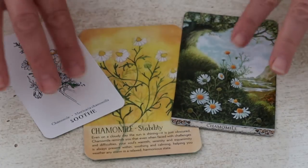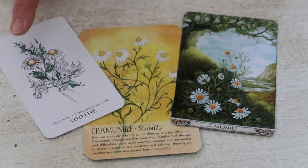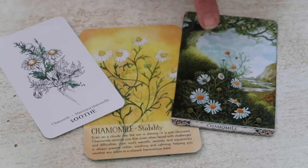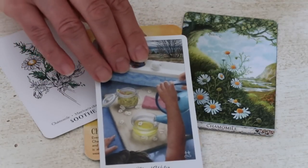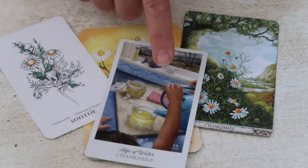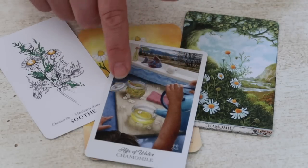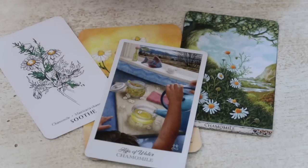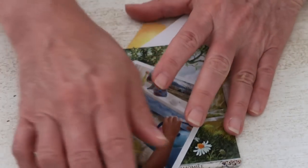So we do have a similar energy with this plant, and one of the nice things here is we all have the same genus, if that's the right word, of chamomile. And then on the Herbcrafters, it is in the suit of water. There's a child here. This is the Princess of Water, and she is creating her own medicine with the chamomile flower and water. There's a real sense of peace and serenity through all 4 of these decks.